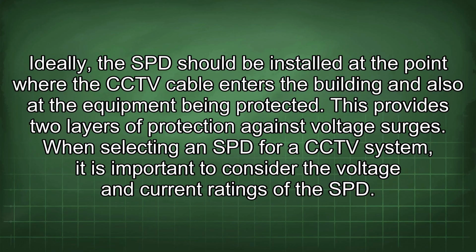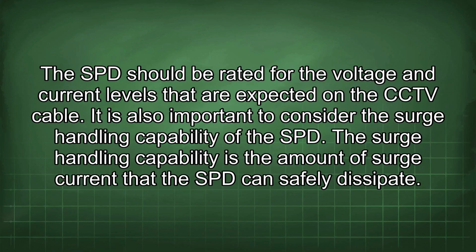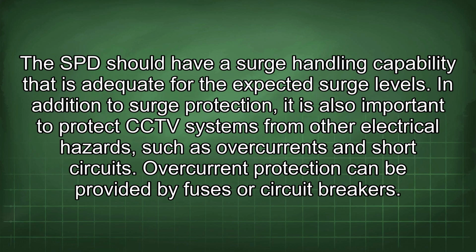When selecting an SPD for a CCTV system, it is important to consider the voltage and current ratings of the SPD. The SPD should be rated for the voltage and current levels that are expected on the CCTV cable. It is also important to consider the surge handling capability of the SPD. The surge handling capability is the amount of surge current that the SPD can safely dissipate. The SPD should have a surge handling capability that is adequate for the expected surge levels.